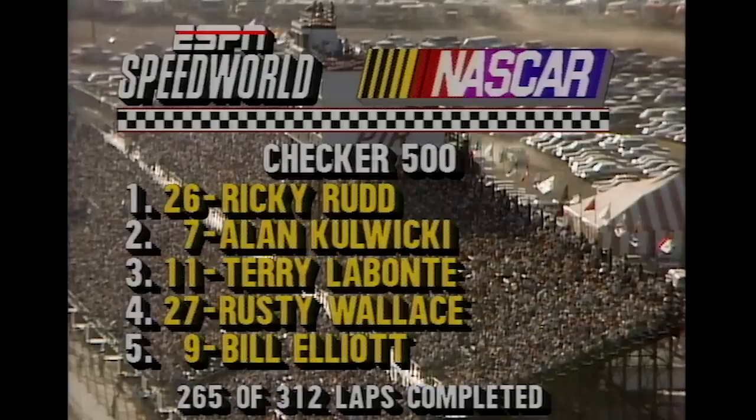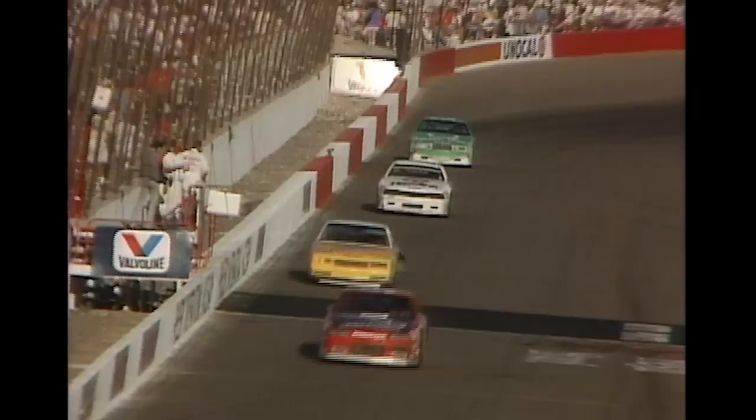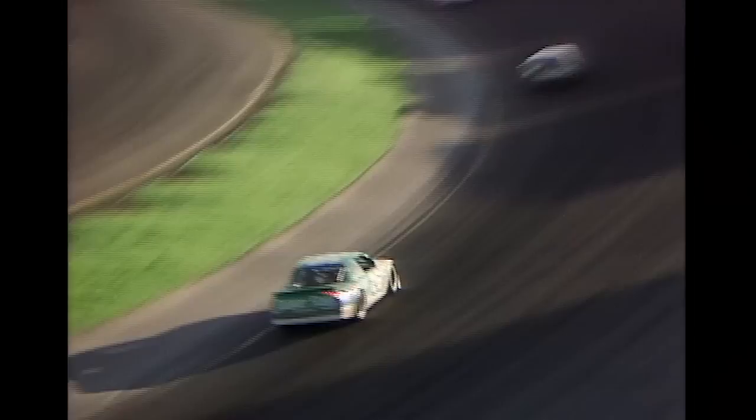45 more laps to go in the Checker 500 here at Phoenix International Raceway in what's been a tremendous weekend of activity here at the racetrack, with thousands of people turning out for this race. We had a good crowd on hand yesterday for the Southwest Tour race that we'll have later this week here on ESPN, a race that was won by Jim Thurkettle.